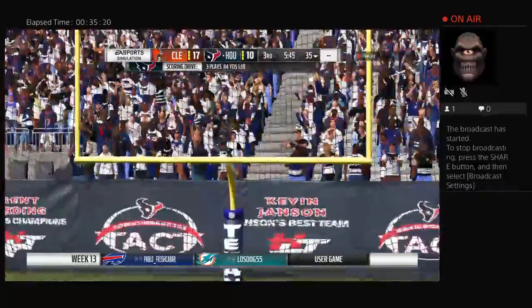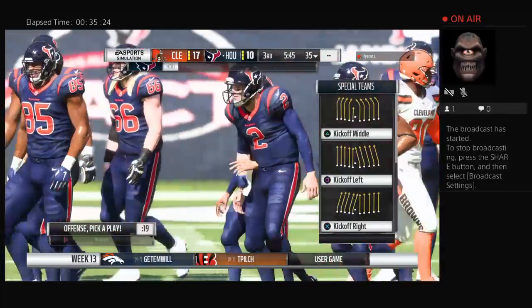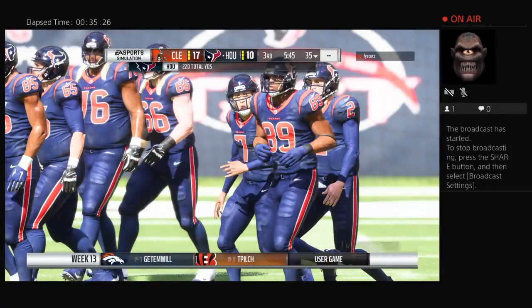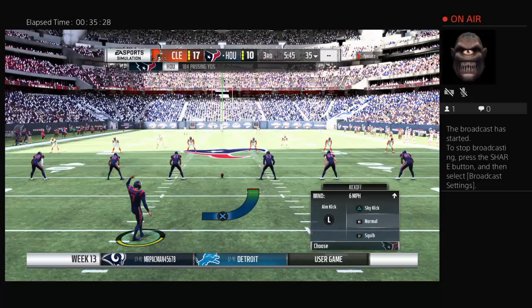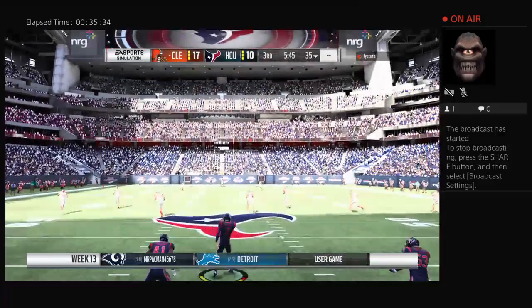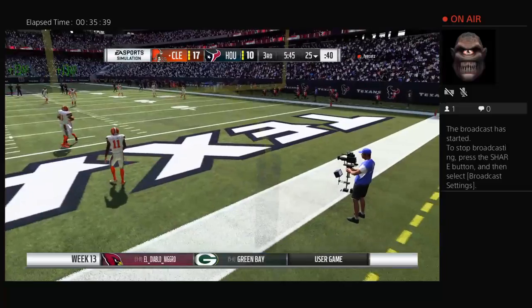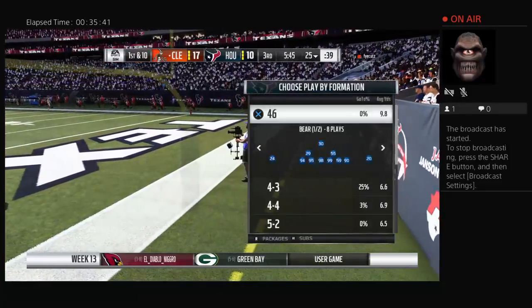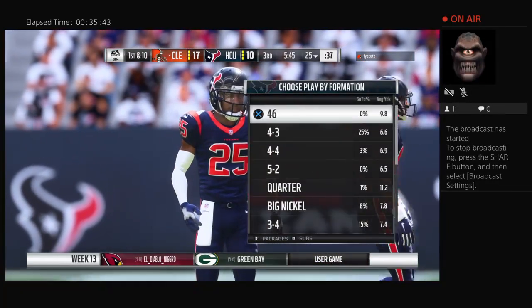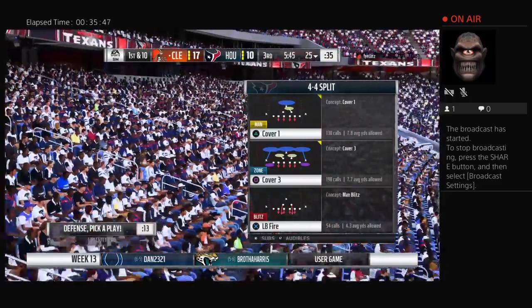Extra point by Fairbairn, up and good. And that slices the lead down to 17-10. Fairbairn now to kick this one away. And they will not get a chance to return this one as it's through the end zone for a touchback. Here's the Browns now. They get set for their first possession of the third quarter.